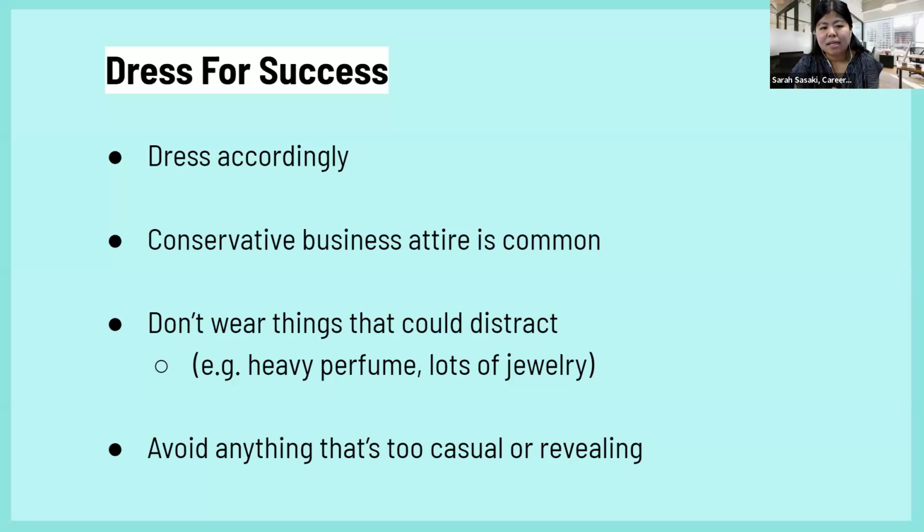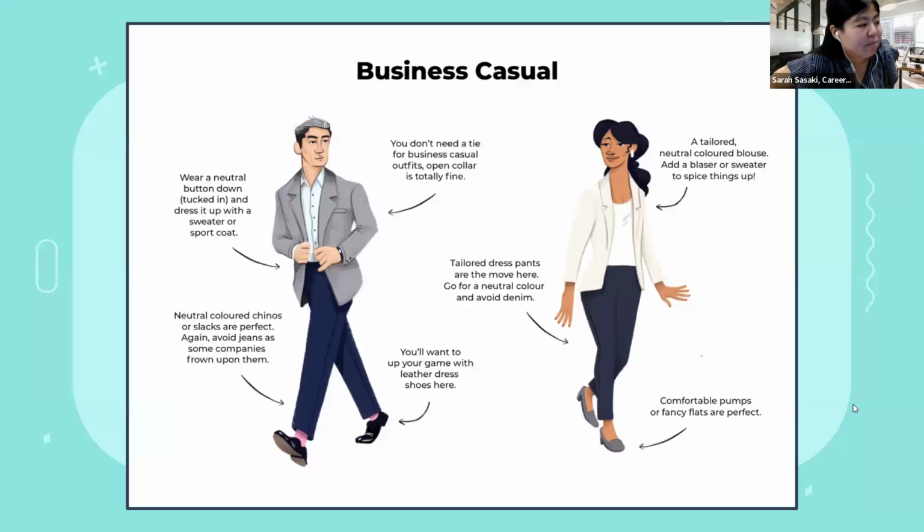But again, it is understandable that you're in between classes, and having to wear that all day could be a lot. And so this is an example of business casual. For example, we have suit jackets or a nice blazer. We have button-ups, and we have a blouse, for example. And then we have slacks or dress pants. And then dress shoes or comfortable pumps or flats. These are just some examples. There are a lot of different outfits, a lot of different ways you could approach business casual.